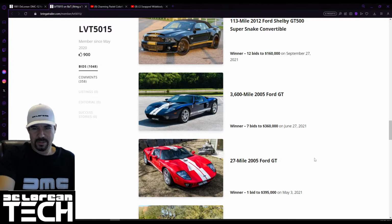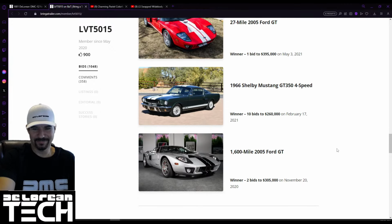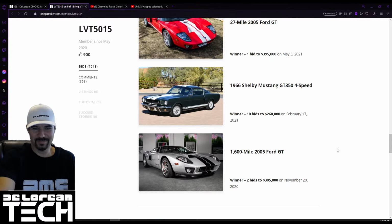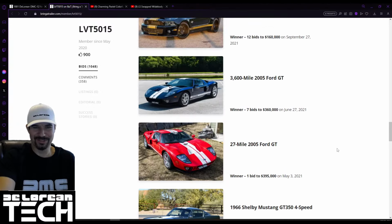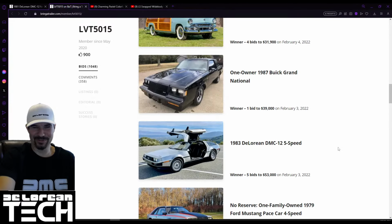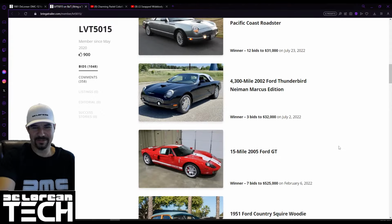Another GT. Another couple GTs. He can't have 2 Ford GTs. This guy must be like... He's got 4 Ford GTs. 4. 2 DeLoreans, a couple Vipers, you know. That's crazy. Yeah, some interesting Mustangs, even a pace car from '79.